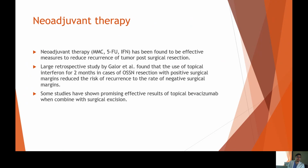Neoadjuvant therapy has been found to be an effective measure to reduce the recurrence of tumor after surgical resection. A large retrospective study by Galor et al. found that the use of topical interferon for 2 months in cases of OCSN resection with positive surgical margins reduced the risk of recurrence to the rate of negative surgical margins. Some studies have shown promising results from topical bevacizumab when combined with surgical excision. Bevacizumab, which is Avastin. Exactly.